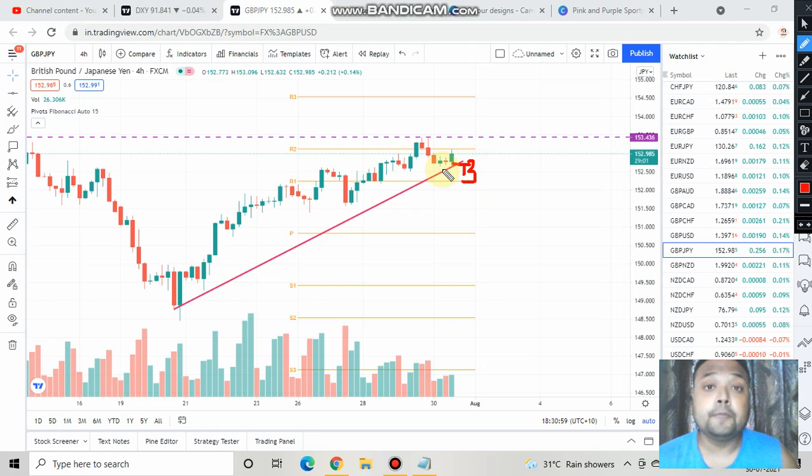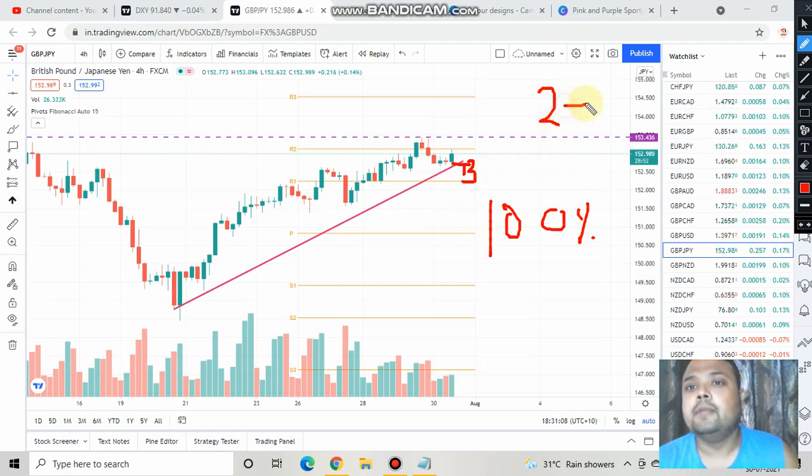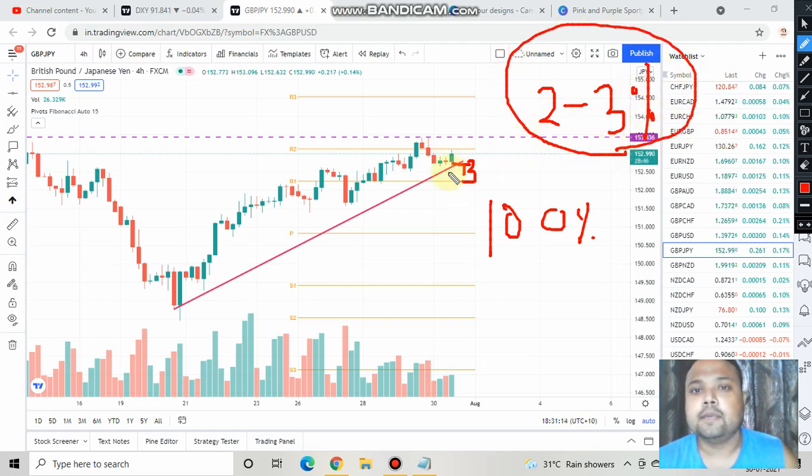Just keep in mind that this is market, we cannot be 100% sure. Therefore, always use proper risk management. And my dear friend, please do not risk more than 2 to 3% of your trading capital. Just put your stop loss below this trend line around 153, below 152.50 level. Your stop loss will be below 152.50 level. Just give some space to the stop loss, and please follow proper risk management, because see, no trader is 100% correct. Our trades may go wrong also. So please trade wisely.